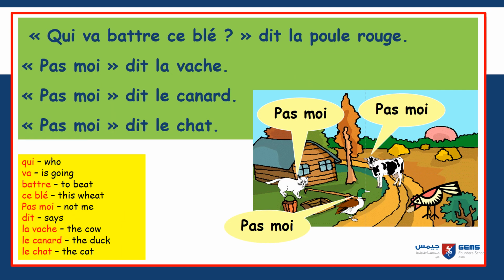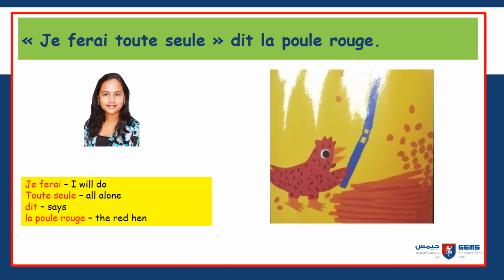Qui va battre ce blé? Dit la poule rouge. Which means, who is going to beat this wheat? Says the red hen. Once again, the cow, the dog, and the cat, all three of them say, not me, pas moi. Now the little red hen is feeling sad that none of her friends would like to help her. Let's see what she says. Je ferai toute seule, dit la poule rouge. Again, the red hen says, I will do all alone.